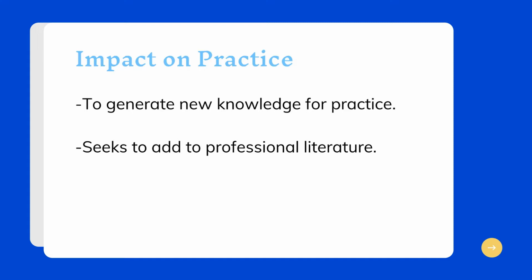It seeks to add to the professional literature. Guess who used this process? Florence Nightingale used it. She used continuous quality improvement. She focused on how to improve quality and to be continuous with it. It does not stop when the standards are met. It uses evidence-based methods for gathering the data and achieving the desired results. It involves evaluation, actions, and mindset to strive constantly for excellence.